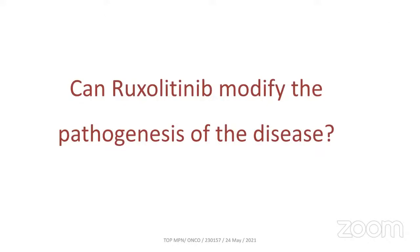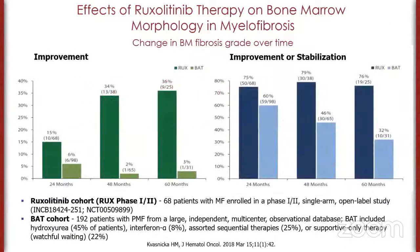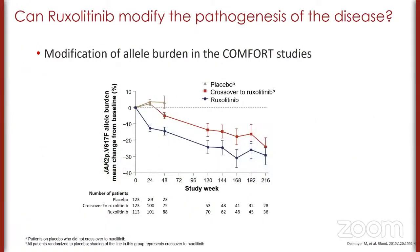So can ruxolitinib modify the pathogenesis of disease? Let's see that. As we know, myelofibrosis is associated with bone marrow fibrosis, so they studied changes in bone marrow fibrosis over time. They saw that in the ruxolitinib group over the months, there has been gradual improvement in the bone marrow fibrosis, and it stabilizes over that. 68 patients were enrolled in a phase 1 and phase 2 single arm open label study, and the BAT cohort included 192 patients. The study points were 24 months, 48 months, and 60 months. They saw that as the duration of therapy increases, the bone marrow fibrosis also reduces.